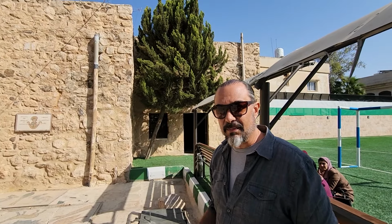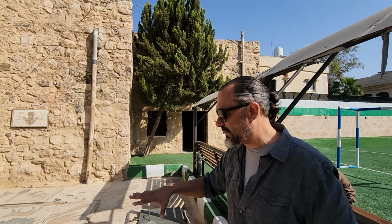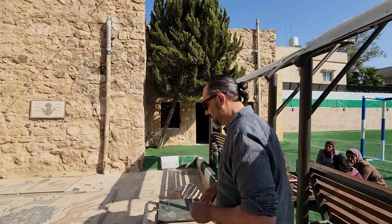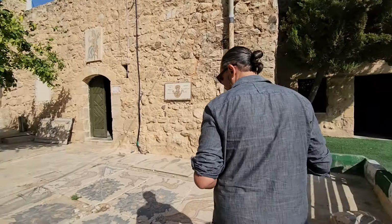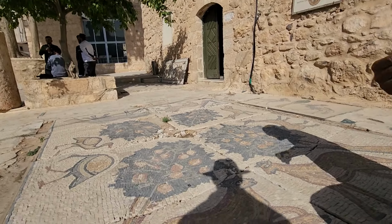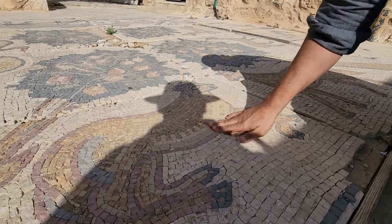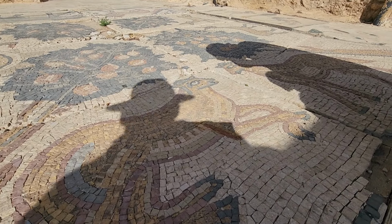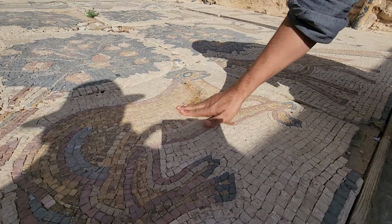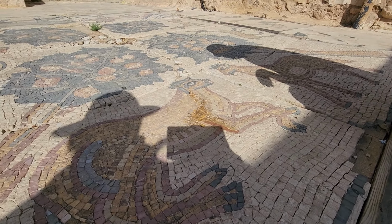They even out here in the park that's just outside of the archaeological area, they have some great mosaics here. And this one has, it looks like some sheep. But I'd love to be here one day when it was wet, a little bit of rain, and it really brings out the colors here, and it would really even sparkle even better.